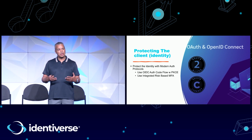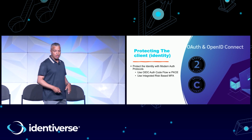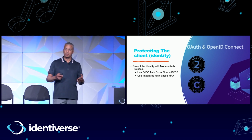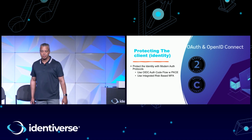And in addition to that, and I'll get into more about what this really means, you should be implementing risk-based MFA that is part of your identity platform, but it impacts the client. So it's really important to be able to get risk signals from your client and be able to have policies that can react against them.